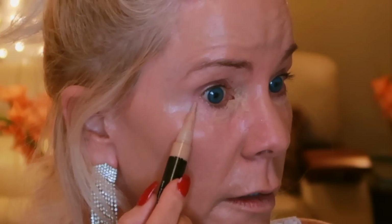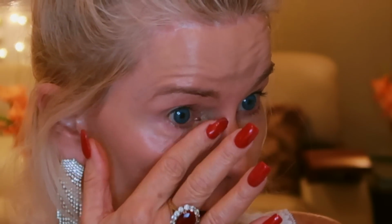Okay, now I'm going to use my concealer because every now and then I may have a glass of wine or a little champagne. Maybe I won't get quite as much sleep as I normally do. And concealer always covers up the darkness under my eyes, the bags, makes me feel a lot better about myself. Oops, I got a little piece of the brush there.